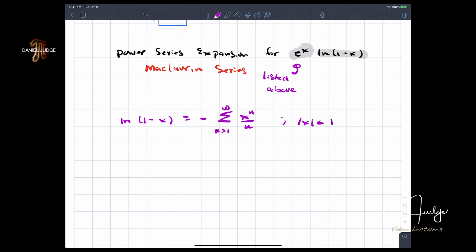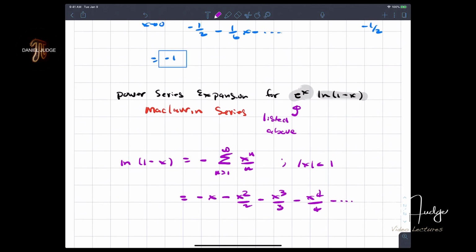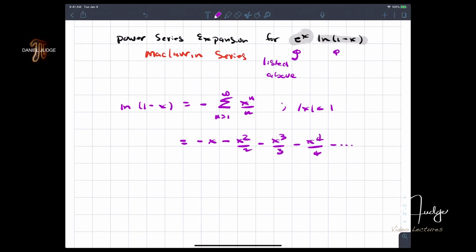So double check. I know that this was done already. It might have even been in our video. And if you look at the terms, it's going to be minus x minus x squared over 2 minus x cubed over 3 minus x to the 4th over 4, and you're going to do that forever. So this is natural log of 1 minus x. I'm going to refer to notes, and maybe you add to the list.